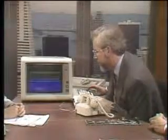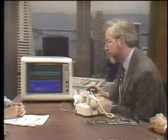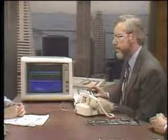When I come back to the office, or if I call from an outside phone, I can look at the incoming message file, and I see now I have a message from Stuart. So I simply select that card and press the play key and listen to the message.